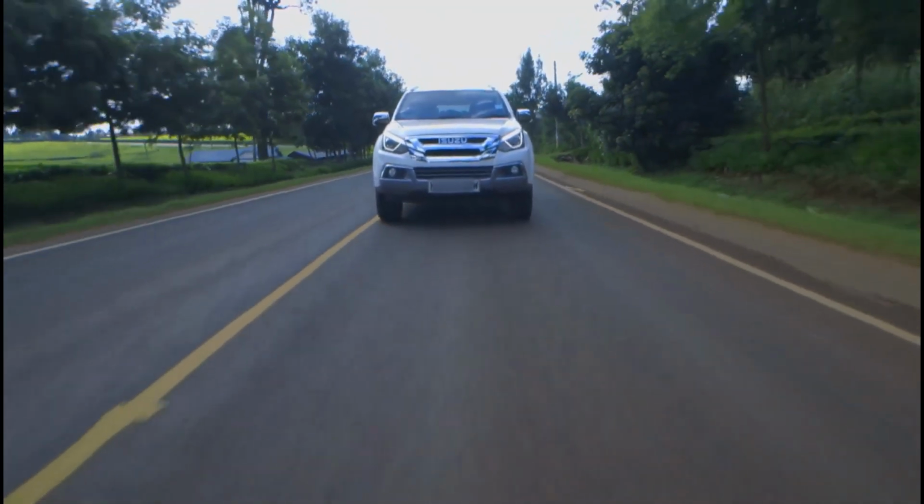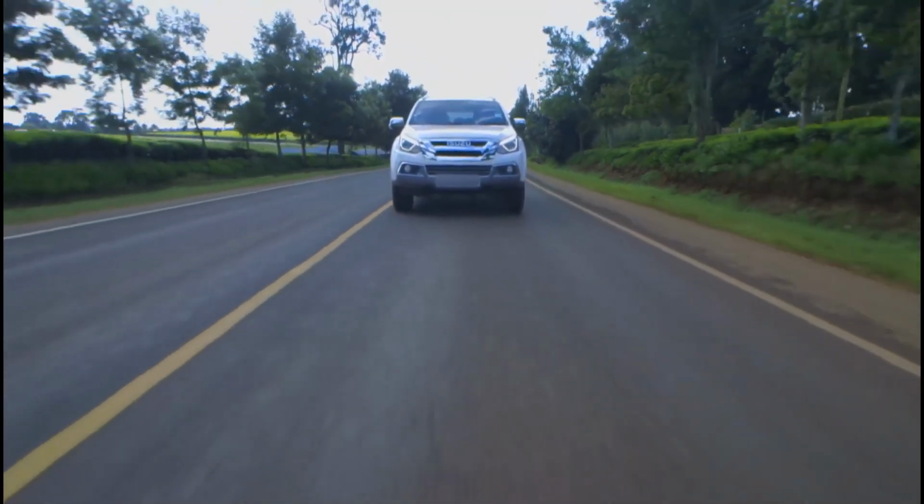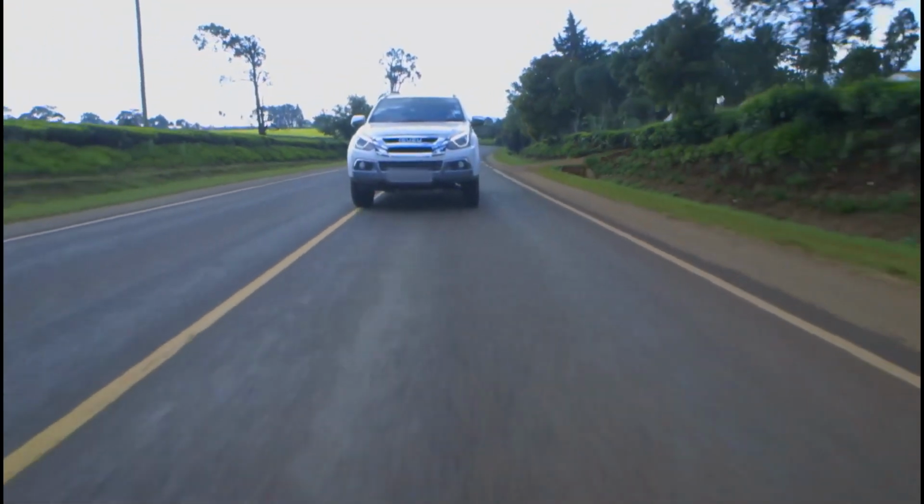So ladies, if you fear driving a vehicle because it's too hefty, then this Isuzu MX might just be the vehicle for you. And not only that, the power in this particular engine allows this car to tow a maximum of 3 tons. 3,000 kilograms of towing capacity, made easy courtesy of this 3-liter turbo diesel.